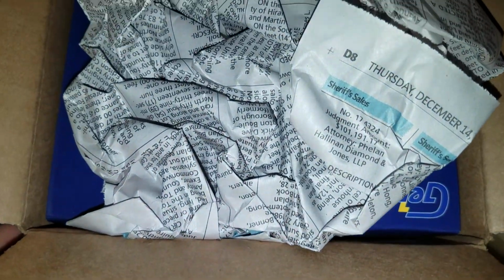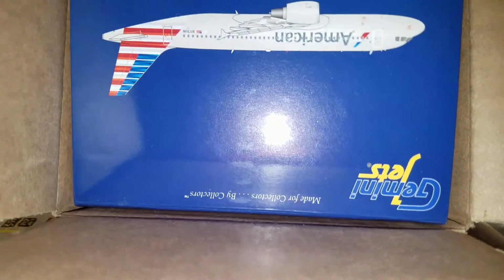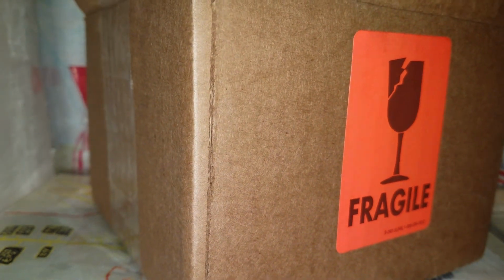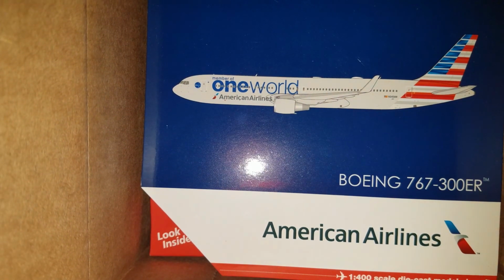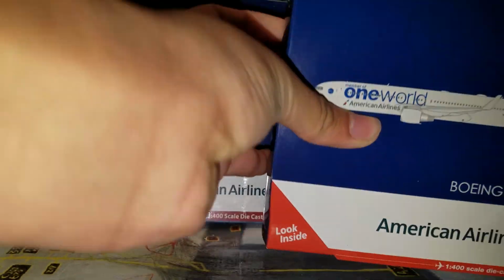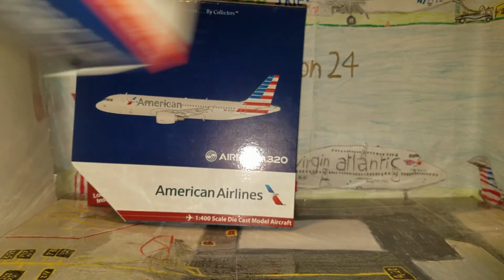So on top, you could kind of see a box in there. You got a lot of newspaper, and look, one fell out. Oh no, you could see past the screen. But there's the first one. You got an American A321. Second one in there, you could see the American 767. I'm just gonna hold on. And then last thing in there is just paper.